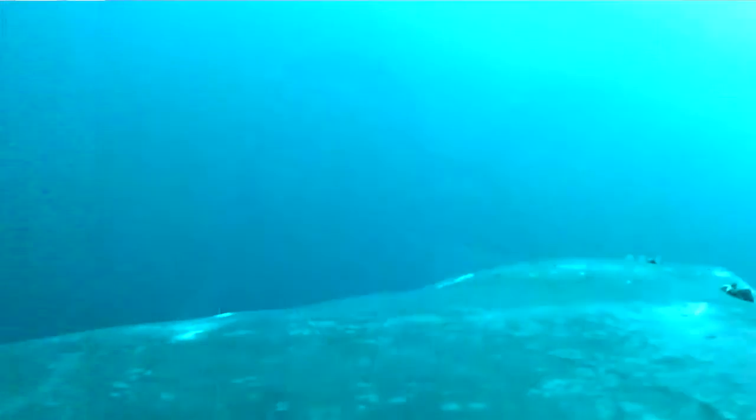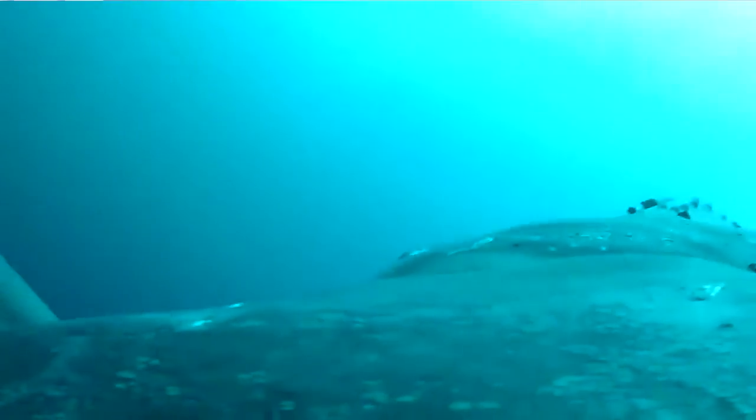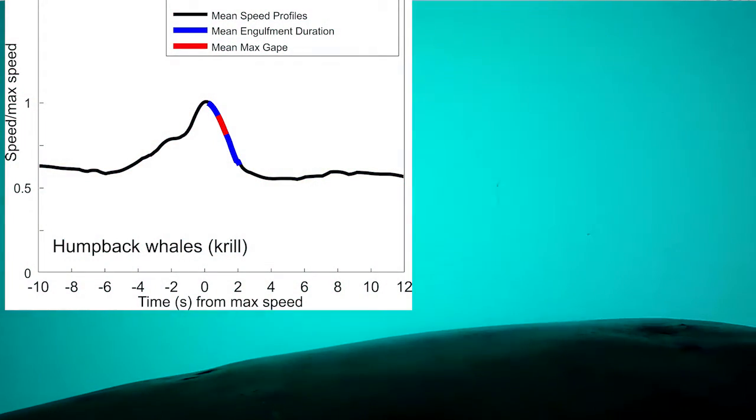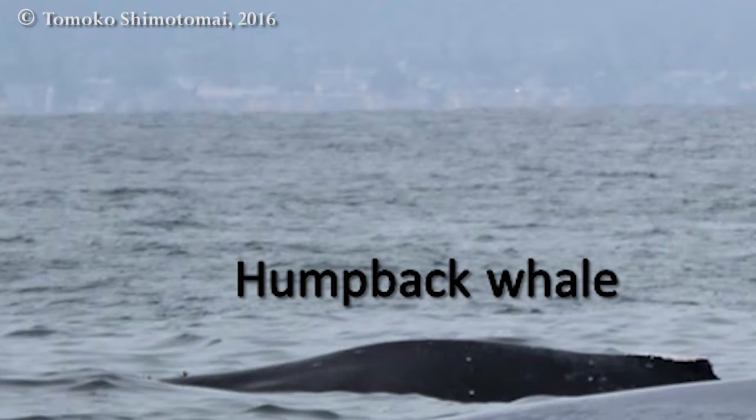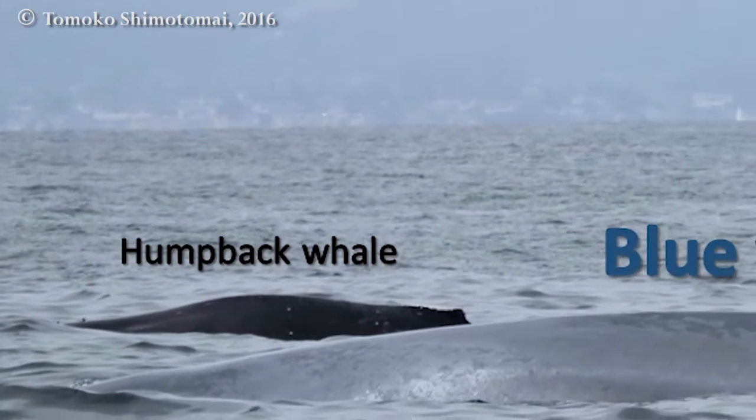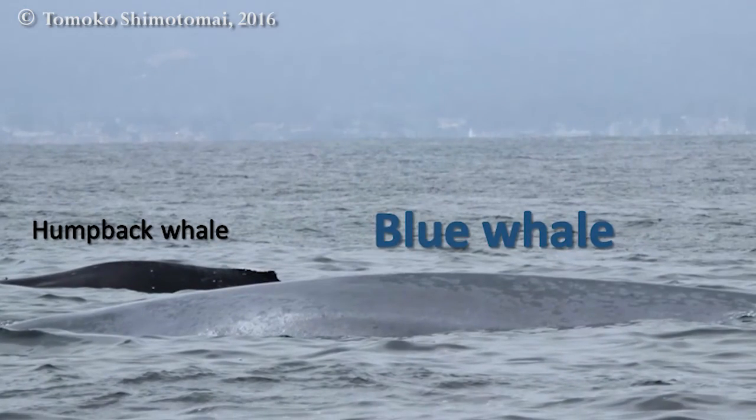In 2015, we initiated a tag deployment off South Africa's west coast. The humpback whale feeding strategy is similar to that of the blue whale, in the sense that the timing of the engulfment coincides with the deceleration of the body. Now, because humpback whales are generally smaller than the blue whales, they have more rapid cycles. They can take lots of lunges in a set period, but each lunge would be smaller. So that's it then. Rorquals open their mouths right at the peak in speed, and then drag slows them down.